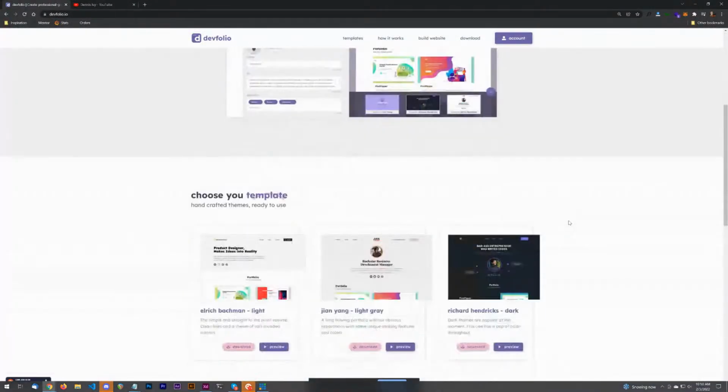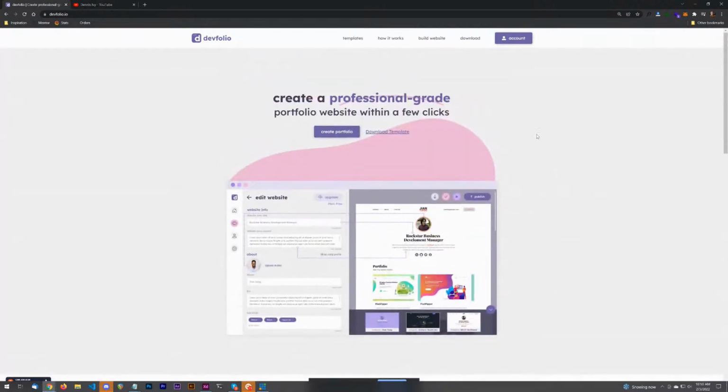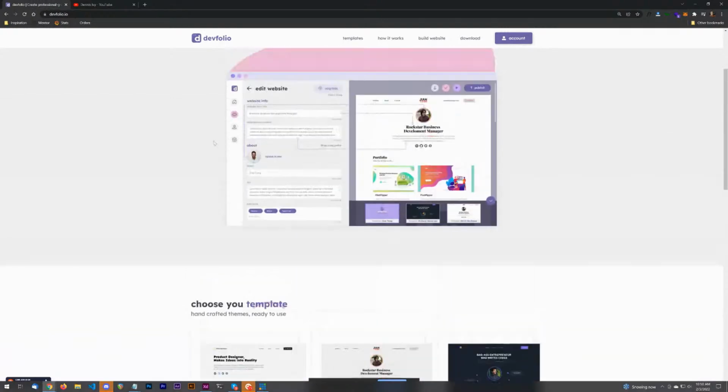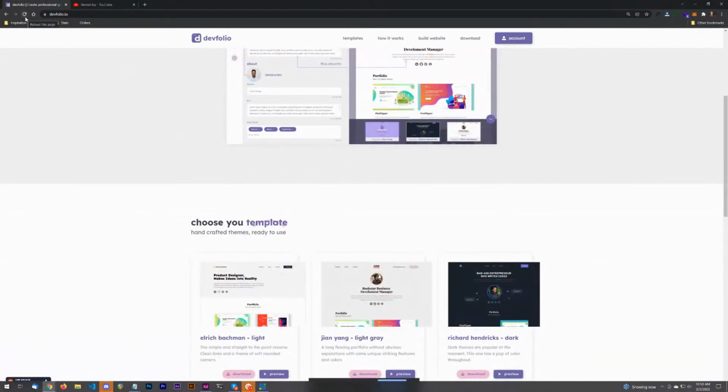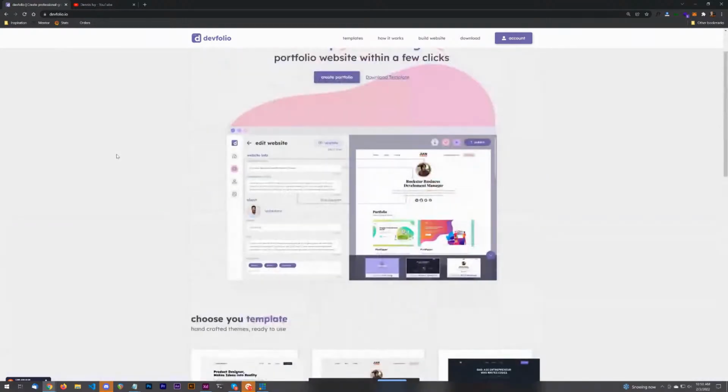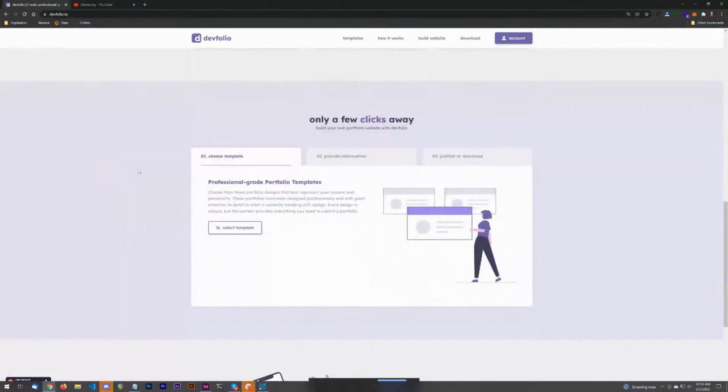But notice what I did here, by the way, to separate this gray background from the next section. I made this white, so that just helps separate your sections a little bit more. If I refresh this, you see the original. And I think it just helps separate them a little bit more. Anyhow, let's go on to the next one.